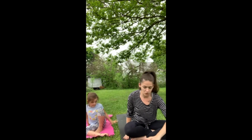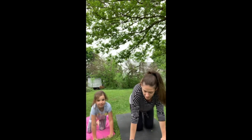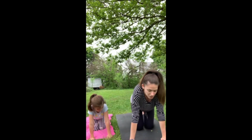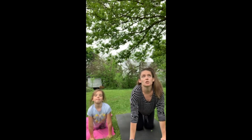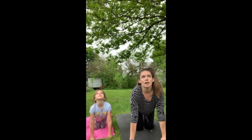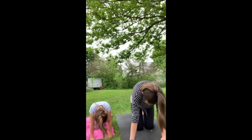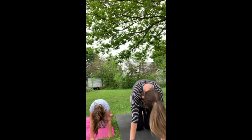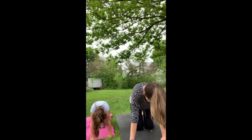So first, we're going to start with the table, which is really easy. You get on your hands and your knees, just like a table. And next, we're going to do the cow. So you want to pull your belly down to the ground and put your head up towards the sky and stretch. You can just take a couple breaths, stretch out, and then we're going to go into the cat, which is where we put our head to the floor, look towards our belly button, and stretch our back towards the sky. We want to arch our back. Take a couple breaths, and we want to go back to our tabletop.